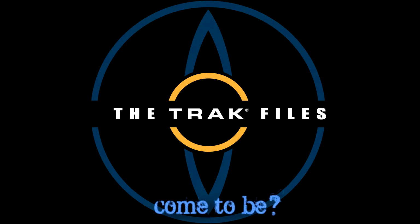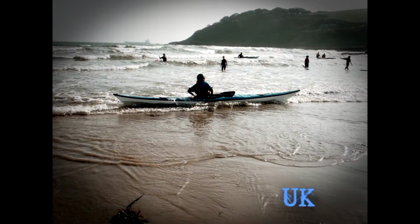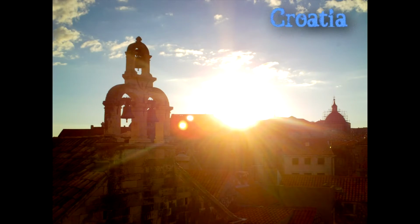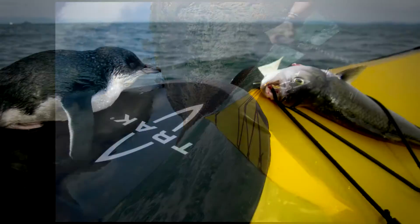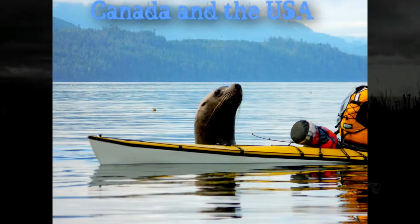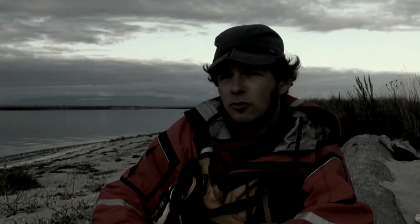TRAK Files, yeah, right. It was a concept I came up with when I first came across the boat and saw it as a new product, and thought, I really want to test this boat, travel with it, see what it can do. During my travels with the first boat I had, a lot of people asked me questions and wanted to see imagery online. So I approached the company with this concept: let's make a video series and really show what this boat can do. When Jamie approached me with the idea of the TRAK Files, it just clicked right away.